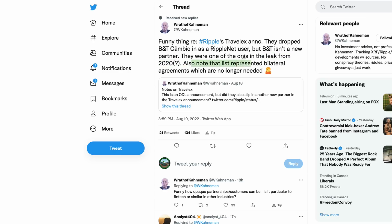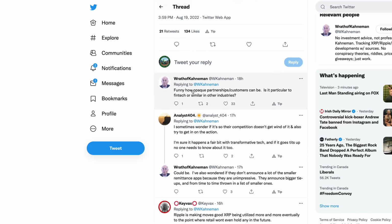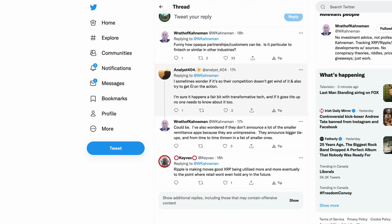Also note that lists represented bilateral agreements which are no longer needed. Funny how opaque partnerships and customers can be, in particular to fintech, or is this similar in other industries? I sometimes wonder if it's so their competition doesn't get wind of it and also try to get in on the action. I'm sure it happens a fair bit with transformative tech. And if it goes wrong, no one needs to know about it too.